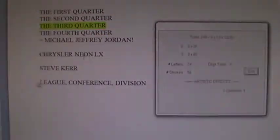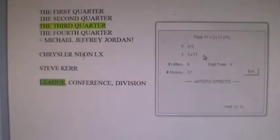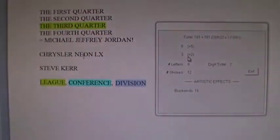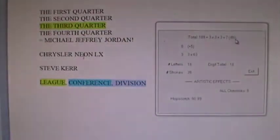So, league is 3. Divides by 3 all by itself. 51. Conference is +1. Look, they're even in order. So, conference in blue is +1, and then division is +2. See, this reports that it's +2 over a multiple of 3. Okay, so when you've got a +2, you're looking for a +1, and the 2 get married. So conference plus division. Oh, that's so screamingly beautiful.